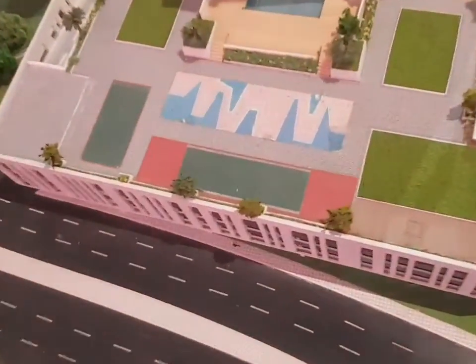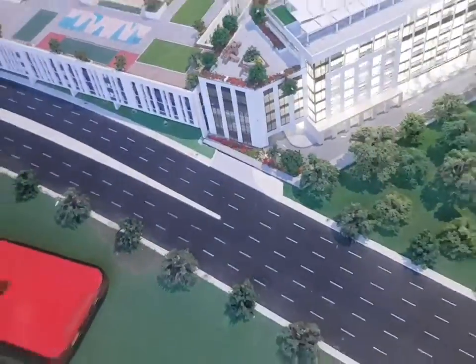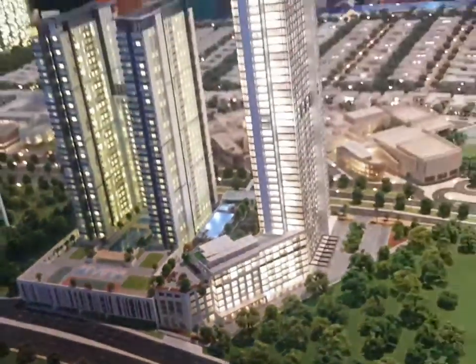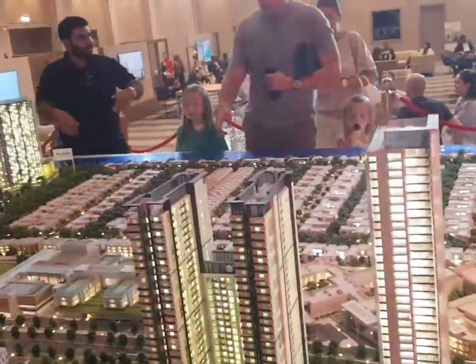The schools have been functioning for more than 3 years now. There are 2,000 kids already studying with us. So this is a buzzing community. Now I take you to what we are actually selling currently.